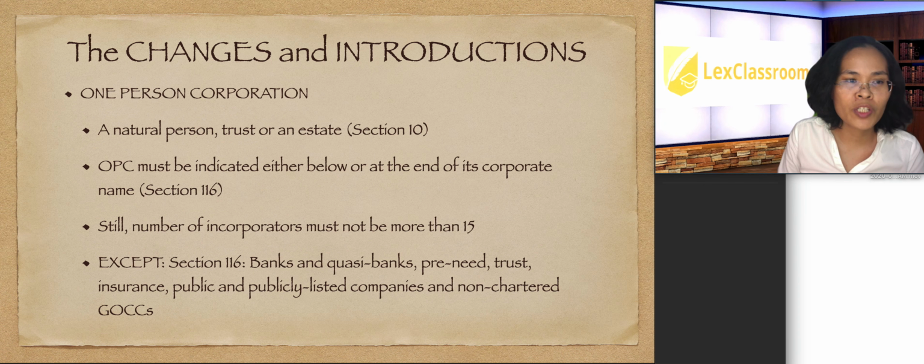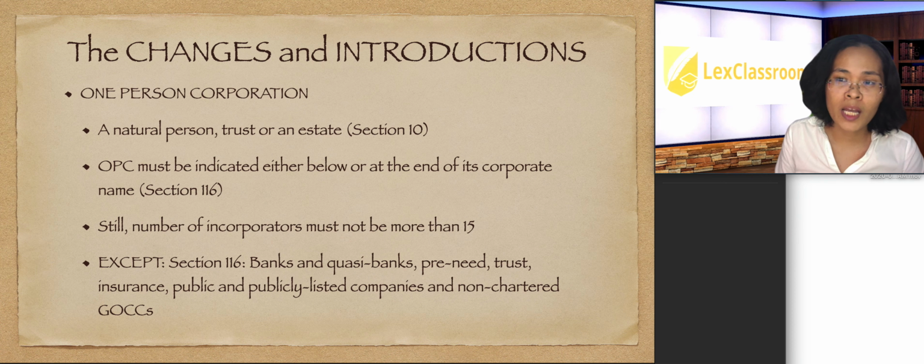Now we begin with the first one, the One Person Corporation, known by the acronym OPC. Section 10 of the Revised Corporation Code says that a natural person, a trust, or an estate could qualify as an OPC. There is also a requirement under Section 116 that either below or at the end of its corporate name, the OPC must be indicated. Just like in an LLP, a limited liability partnership, you can see that. So there is a requirement that OPC must be indicated.